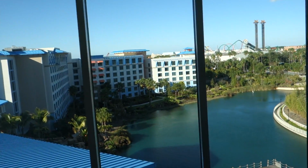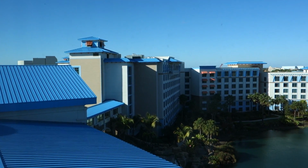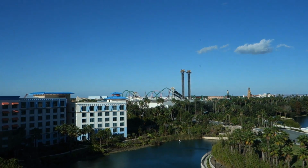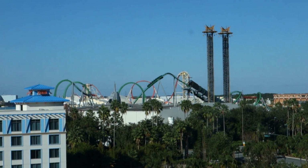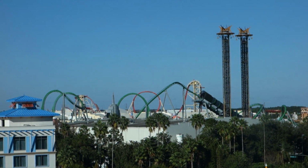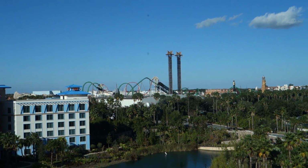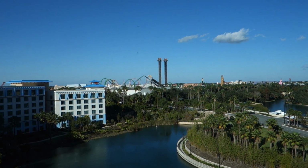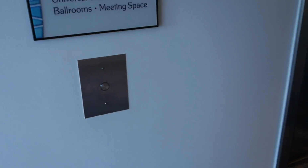Let's get a view out. Here's the waterway that goes to the park. That's Guest House 2. And over there is Universal and Islands of Adventure. You can see the Hulk coaster in action. Really nice view. All right, we're gonna head back down.